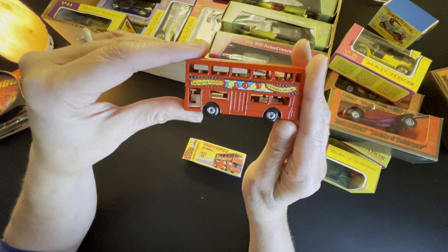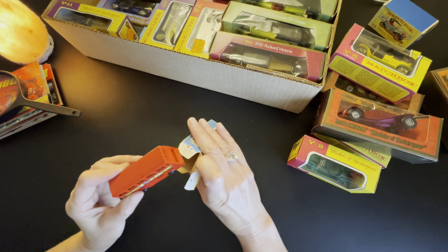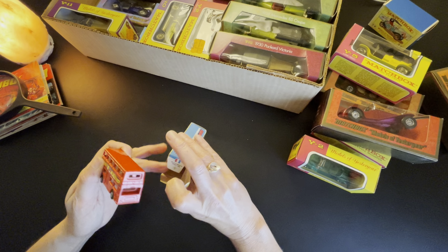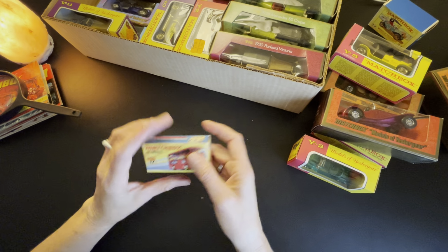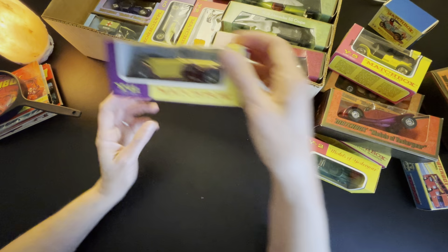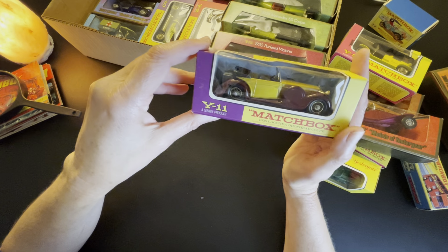Wing in London, Carnaby Street. I like it. I like it. I love it. 1938 Lagonda Drophead Coupe.